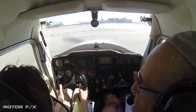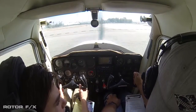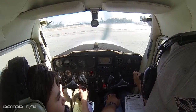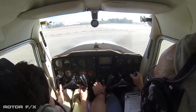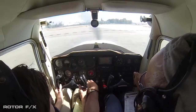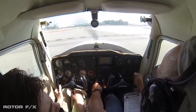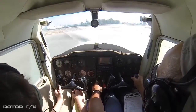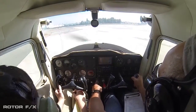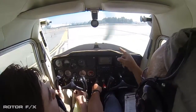Van Nuys Tower, Cessna 61221, holding short of runway 16 right at Charlie for straight out departure to the hills, to the Encino Reservoir, and then back. Cessna 61221, Van Nuys Tower, cross runway 16 right, hold short runway 16 left. Cross runway 16 right, hold short runway 16 left, 61221. Van Nuys Tower, King Air 510 Zulu is coming up to 16 right for IFR release. We're not going to take off this big runway. We're going to take off the next.